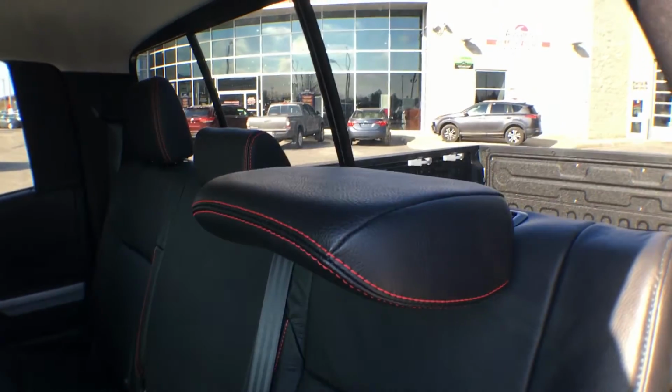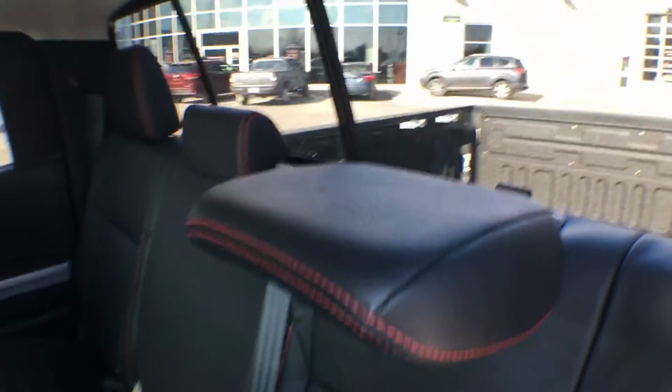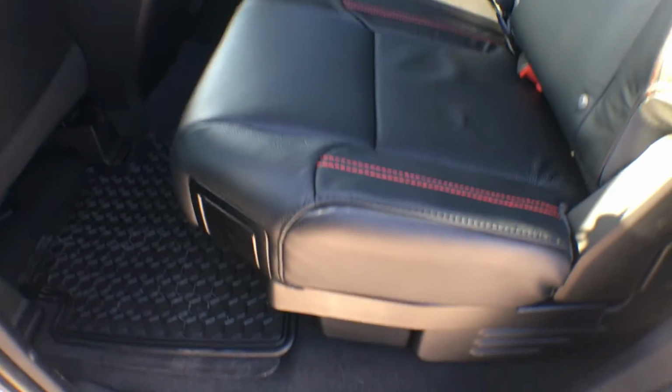These headrests are pretty cool. They do fold down. See if I can do this with one hand. They do fold down just like that. So if you do have something that you have in the bed of your truck and you just want to keep a better eye on it, you can kind of fold these down so that you have a better point of view. And again, it doesn't stop there. I'm just going to leave that up because it's kind of hard to do one-handed.